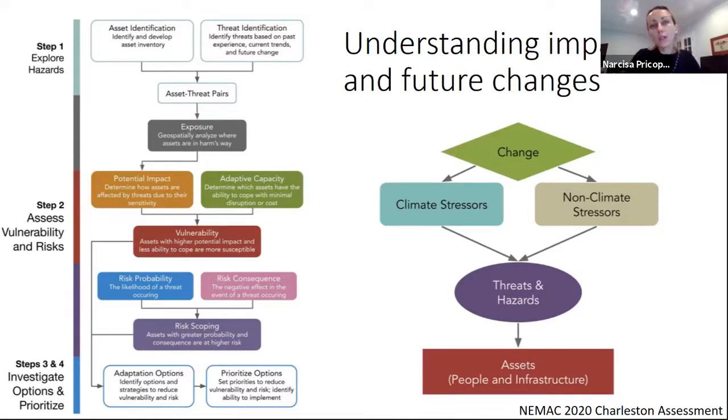So the US has a resilience toolkit that I'm sure a lot of people are familiar with, that goes through essentially this approach that I just described. Essentially, there's an exploration and assessment of the hazards, and our identified threats and hazards in these communities are flooding, coastal flooding, storm surge flooding, and pluvial flooding. And then an assessment of the vulnerabilities and risks, which is what I'll focus on today.